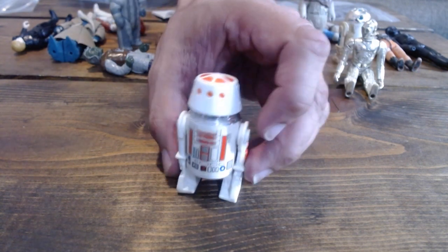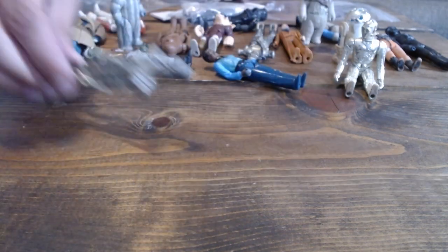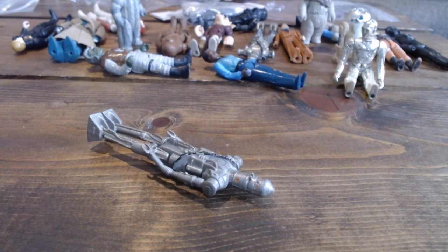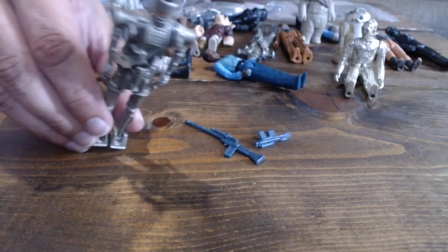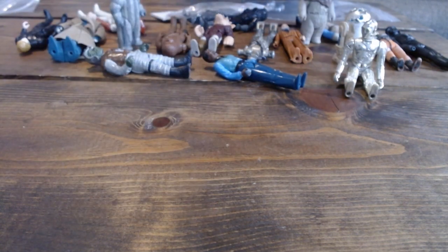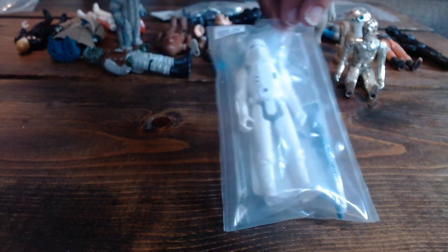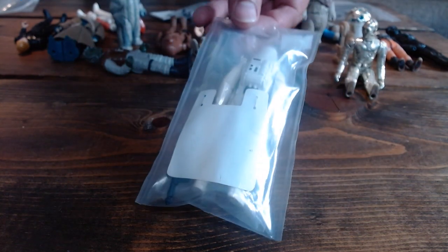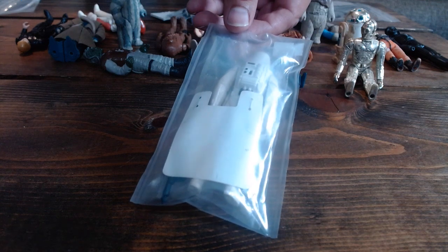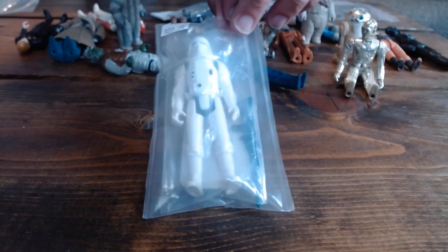We have a very beautiful R5D4. Very, very nice. We have a very good condition IG-88. And he actually has his guns. Great looking figure. And I have a Gonk Droid. At least I have a Snowtrooper. Now look at that. Very, very minty. And he has his cape. I've had this one for a very long time. And I don't know why I didn't take it out of its package. But as you can see, he has everything.